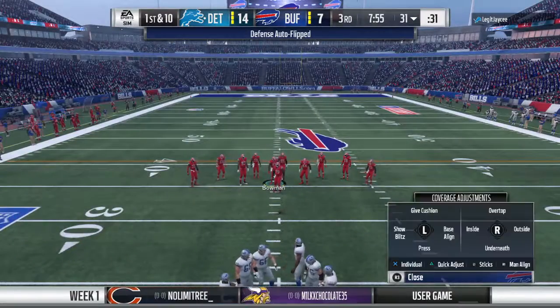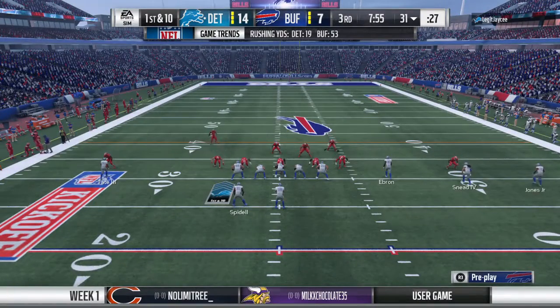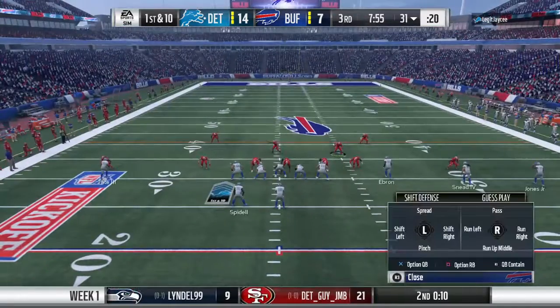And this is where I enjoy talking about one of my favorite subjects, tendency breakers, or counters as I also like to call them. You've done things in a certain way in the first half, and they've had the ability to see what you've done.